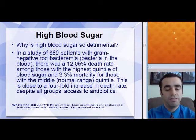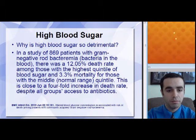In a study of 869 patients with gram-negative rod bacteremia, and this means bacteria in the blood. It's moderately similar case to Lyme disease, because in Lyme disease it's also bacteria in the blood. But thankfully in Lyme disease there's usually not an increase of death risk, but in this case, the gram-negative rod bacteremia, there is an increase in death risk.